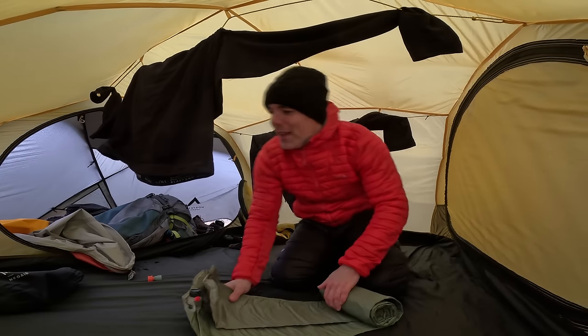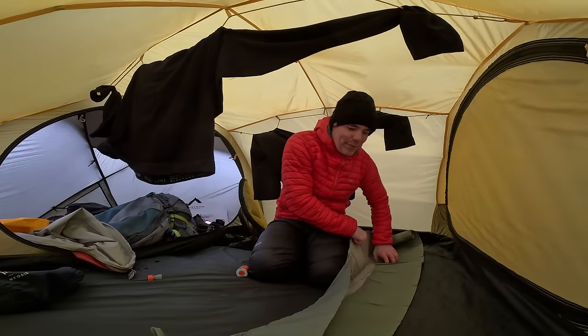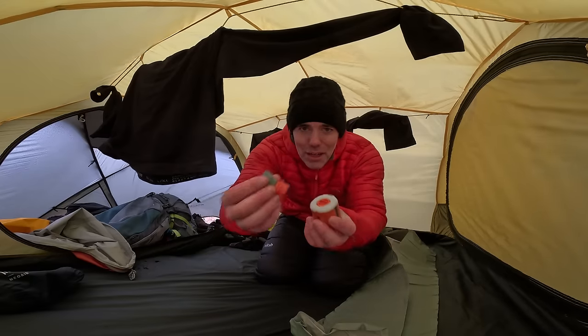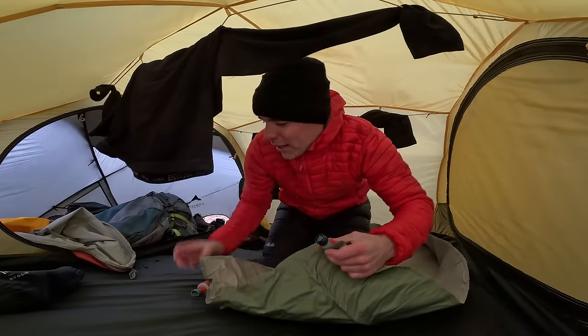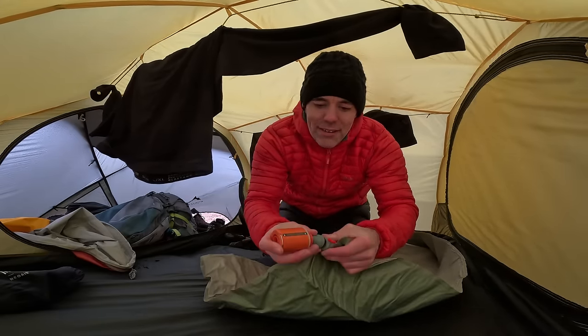So all I need to do now really is get my sleep mat inflated, which will take no time because, as always, I'll be using my Flextail Tiny Pump 2X. So I can just plug this in, fire it up, let it go, and it takes 2 minutes to inflate my Thermarest NeoAir X-Therm mat.